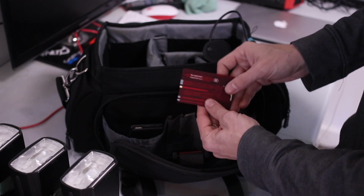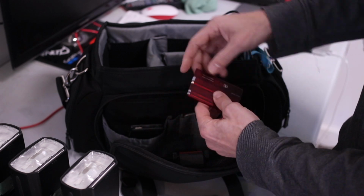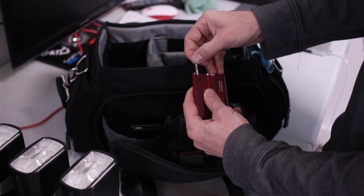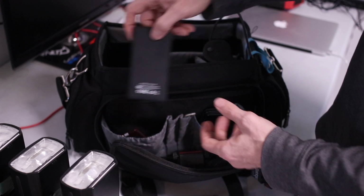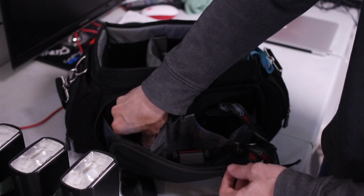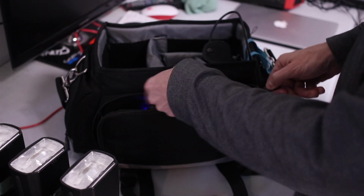Here is a little credit card sized Swiss Army utility. Haven't really needed it at a shoot. Don't even know if I've used it, but it's one of those things. It probably is best inside my camera bag because it doesn't really take up any space, and why not, right? USB battery, pretty handy for some other stuff I use, which I will show you in a minute.